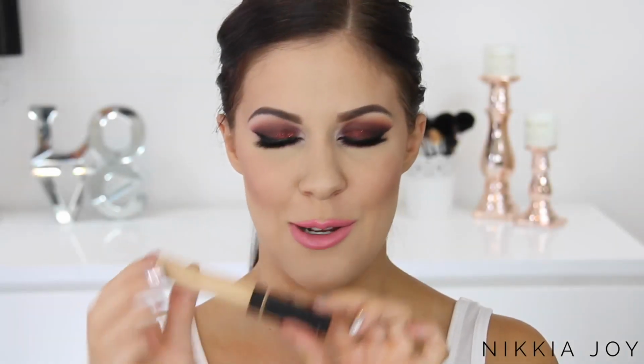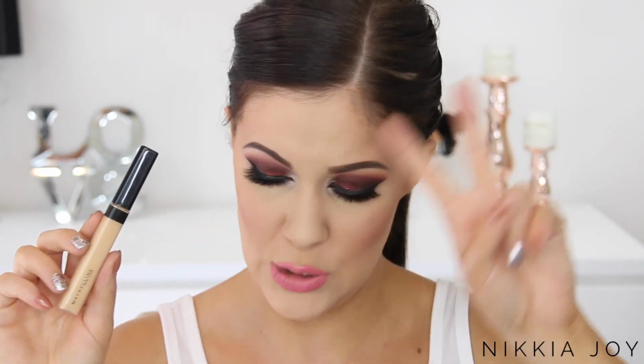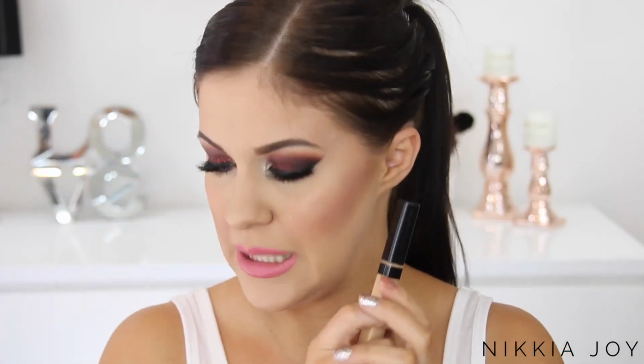And then there's probably no surprises with this one. This is the Maybelline Fit Me Concealer, and I wear the color Sand, which is number 20. Love, love, love this concealer. Very, very comparable to the NARS Radiant Creamy Concealer, and that is another favorite of mine, but I only wanted to pick 2 favorites, so it's been really hard.